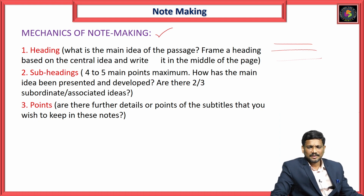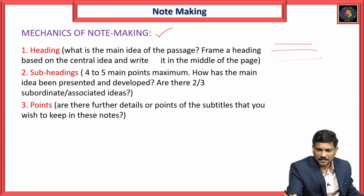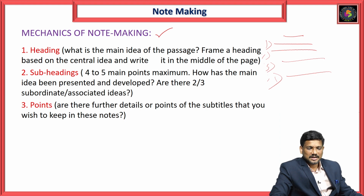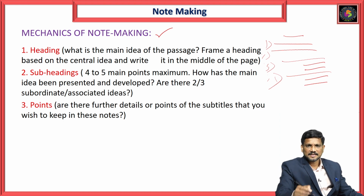Next is subheadings. For subheadings you can write 4 or 5 main points maximum, showing how the main idea has been presented and developed. Your subheading is completely based on how the main idea is framed. You can take 4 to 5 main ideas as subheadings, and you can write 2 to 3 subordinate and associated ideas under each subheading. Under each subordinate idea you can write some associated ideas as well. So that is the second point.